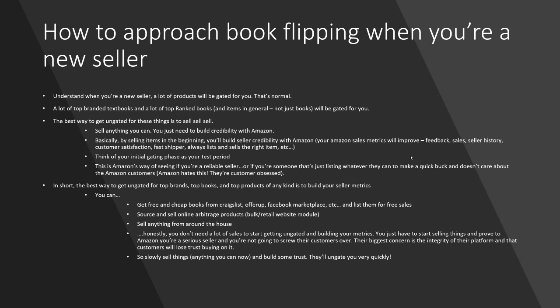Think of the initial gating phase as your test period. Basically, this is Amazon's way of seeing if you're a reliable seller or not, or if you're someone that's just listing whatever you can to make a quick buck and does not care about the Amazon customers. Because Amazon hates this. They are customer obsessed, okay? So in short, the best way that you can get ungated for top brands, top books, or top products of any kind in any category is to simply build your seller metrics by selling, okay?